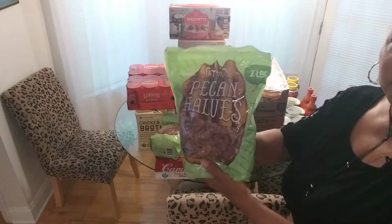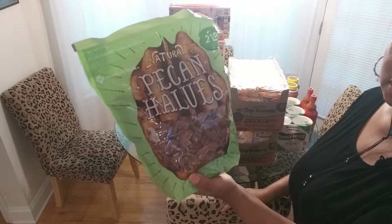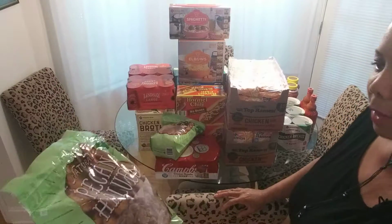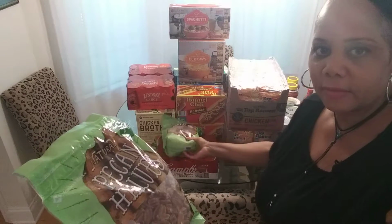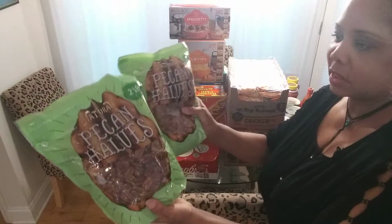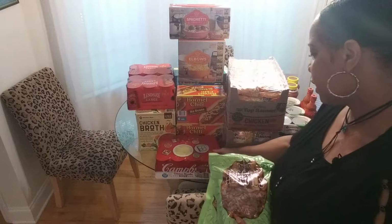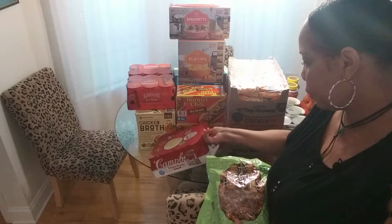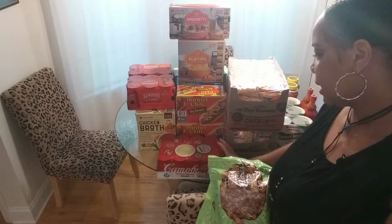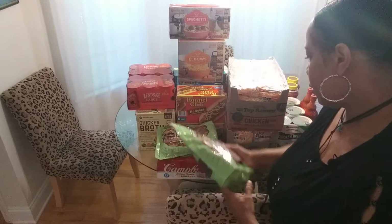Then I got my pecan halves. These are shelf stable. You can put these in the freezer; I put them in there for a year and a half. These were like $13. This is probably the most expensive item that I purchased. And you get 12 cans of Campbell's soup. I think these might have been like $6.50 for 12 cans.